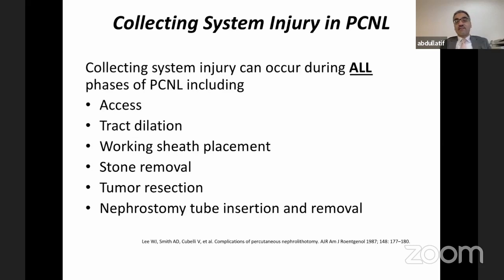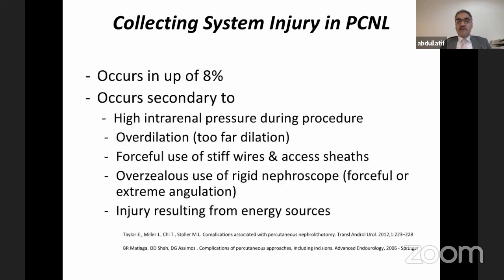I think it's a very common occurrence in the complication spectrum, because this can happen at all phases of PCNL. This can happen during access, tract dilatation, working sheath placement, stone removal, tumor resection rather than stone, or nephrostomy tube insertion and removal. You have to be alert to this complication throughout the procedure. It's not uncommon, up to 8%, reported from 2.3 to 8%.